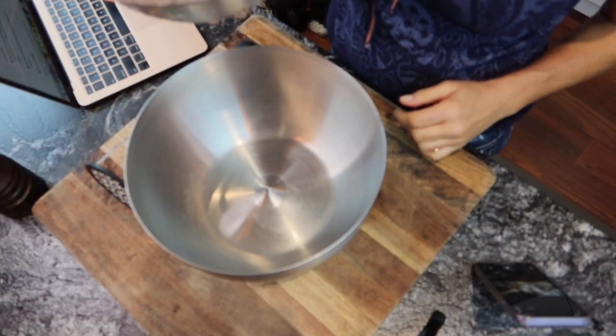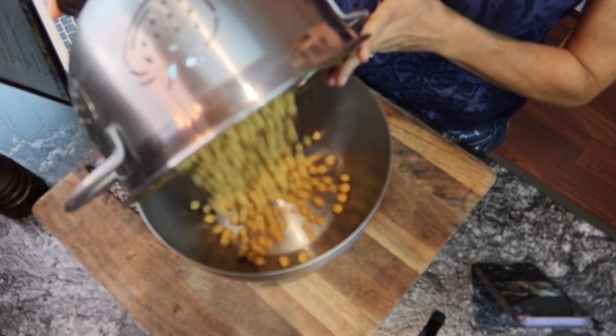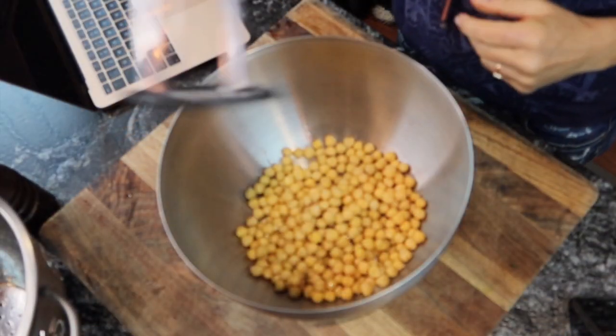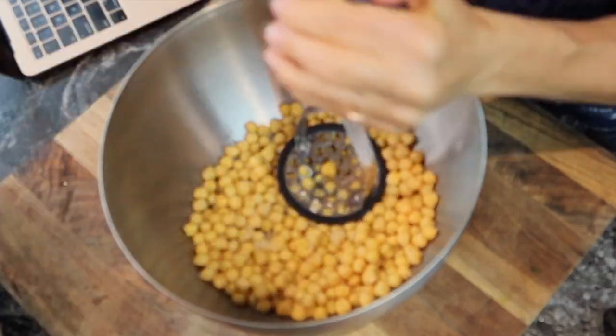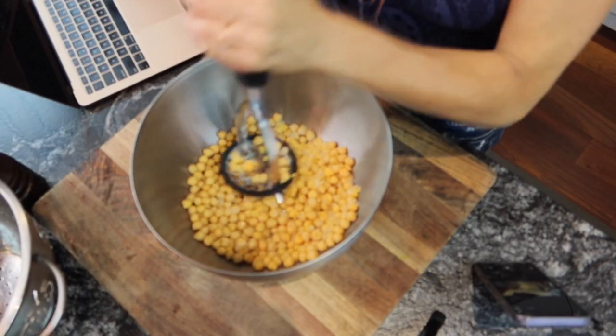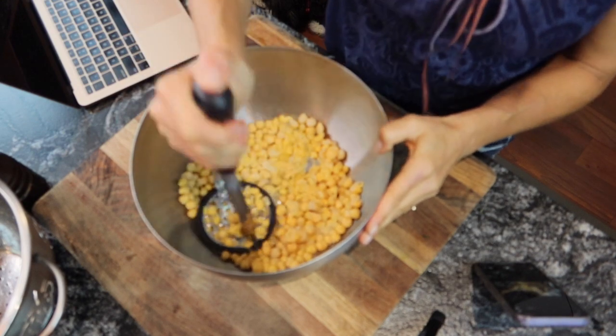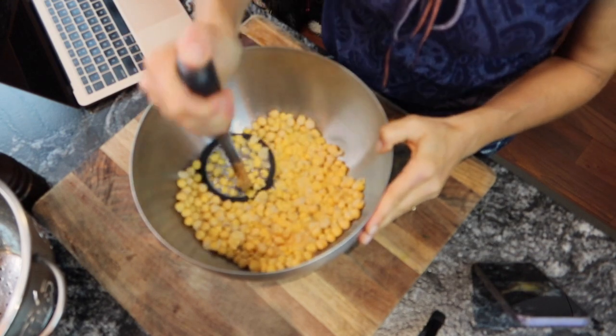After draining and rinsing the chickpeas, I'm going to add them to a bowl and mash them. You can use a fork. I'm using a potato masher, and you can even use an immersion blender if that's something that you have on hand.